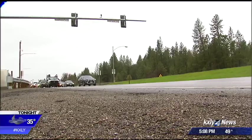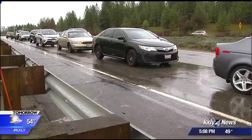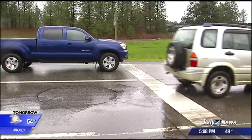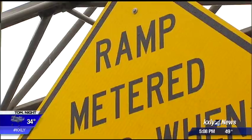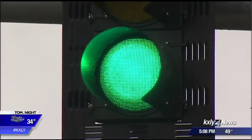Though in its first day, DOT engineers say they're impressed. Drivers quickly adapted to the ramp meter being turned on. They formed 2 lanes and cycled through the red and green cycles. Get used to the traffic style. This is just one of 6 metered ramps to be installed in Spokane in the next year.